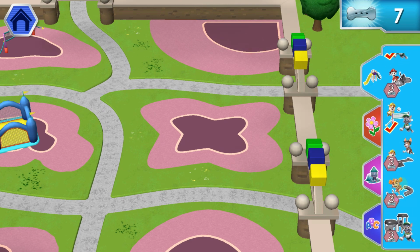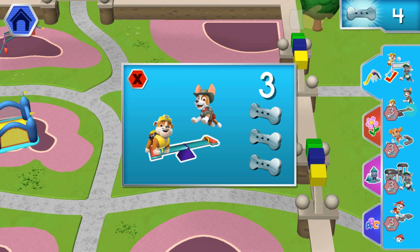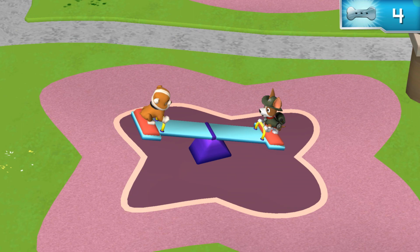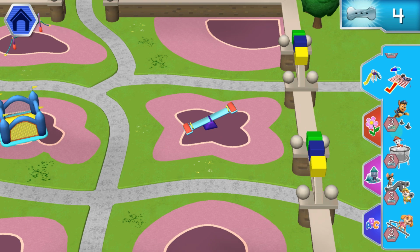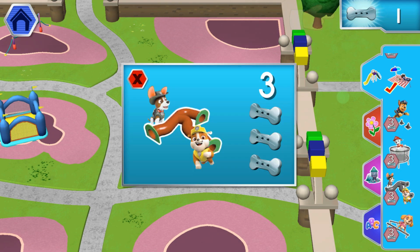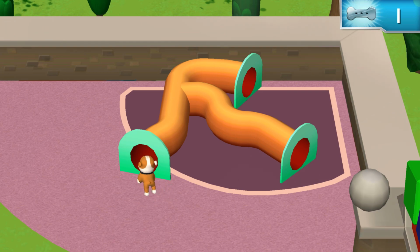Tap on a playground piece to unlock it with your pup treats. Tap the pup treat. Three. Great! We've unlocked it. Now place it. That looks pawsome. Tap the pup treat. Three. Great! We've unlocked it. Now, drag it over. Paw Patrol is on an alphabet roll.